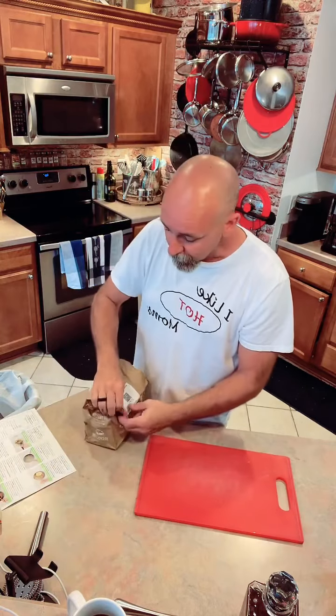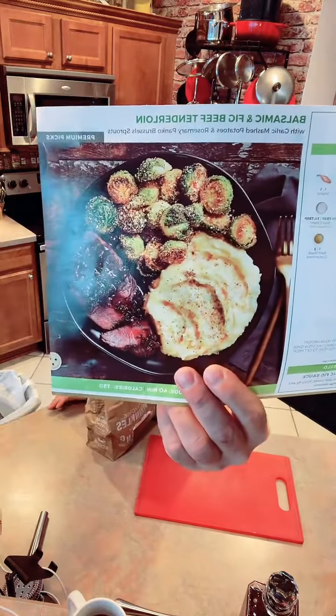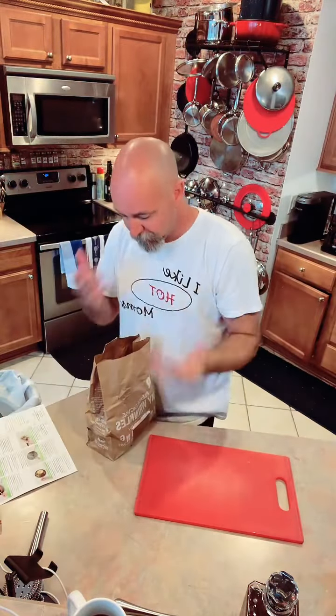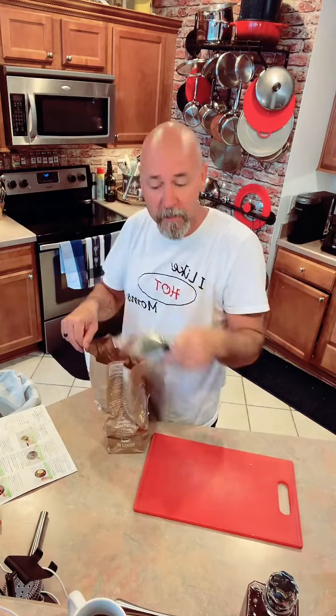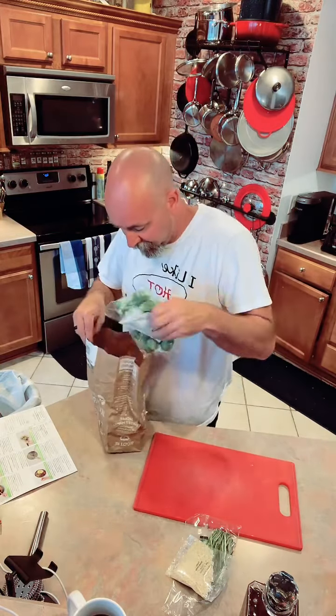Yeah, Amazon. So we're doing another HelloFresh meal tonight. It's a balsamic and fig beef tenderloin. It looks really, really good. We usually do these meals every week, and sometimes we change up companies depending on what menus they offer. And the side effect to this is we're saving money.